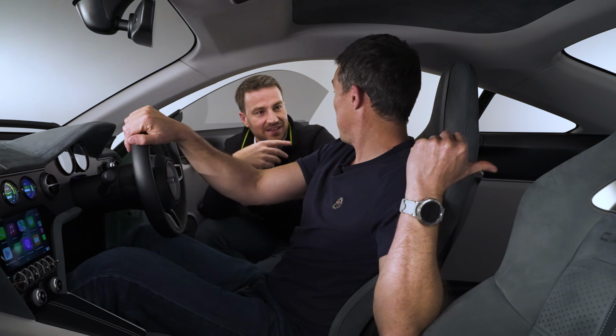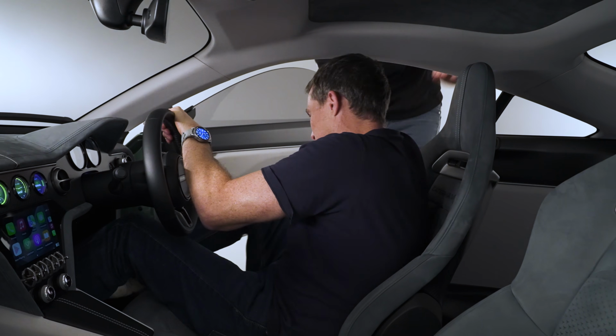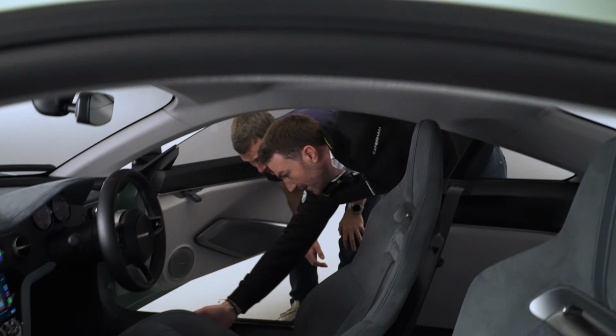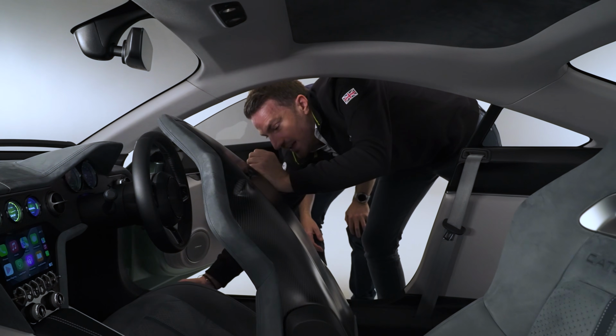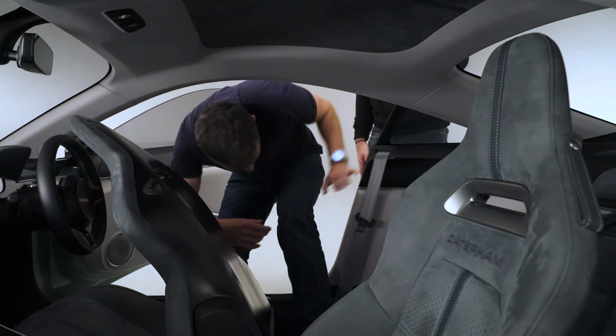But can I get in the back? Let's see if I can get into the back. Your head will be a bit low, but it's fine. It's all part of the process of testing vehicles. So let's move this forward. Okay, we push in. I'm sure you can go now. Okay, right, this is it. I'm going to get into the back.